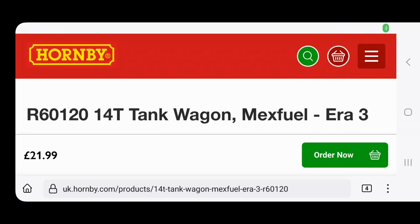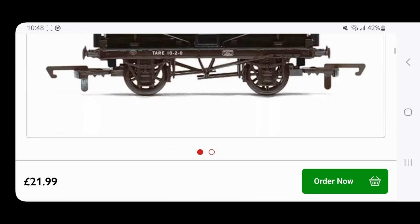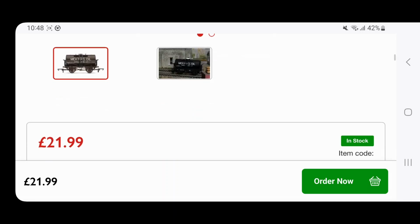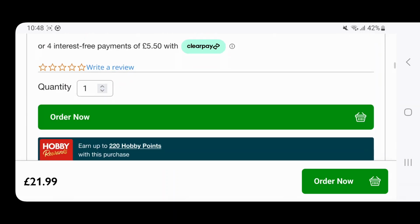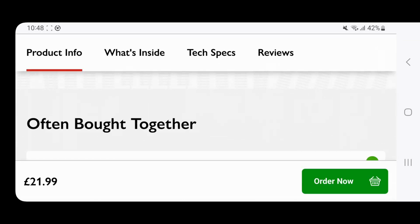So yes, it's rather interesting on the Hornby website when you look at the R60120 14-ton tank wagon Mex Fuel Era 3, $21.99, order now. When you scroll down, it's got the picture there, an accurate picture, and a picture of, I think, it on someone's layout. You scroll down here, and it says product info, of which there's none.